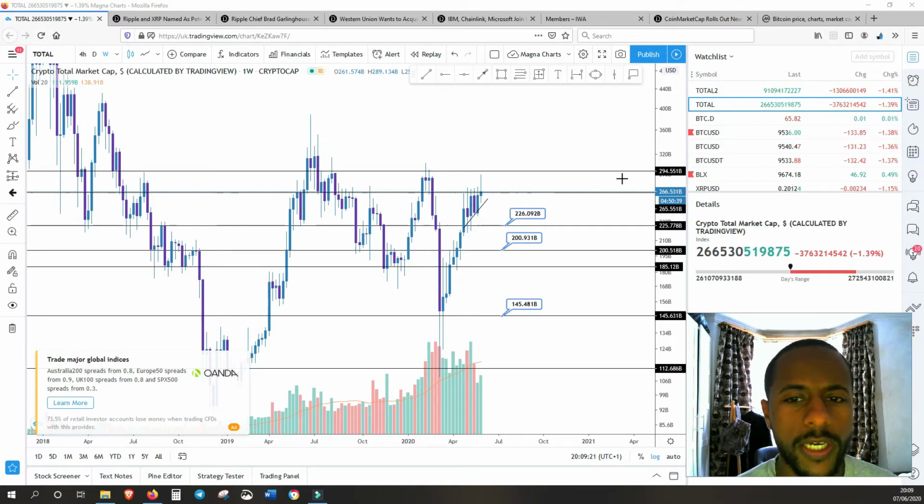So with that being said, let's first look at the TA. This will be the end of a weekly candle, so it's important as well to look at what the charts are saying to us. Let's have a quick look at that.